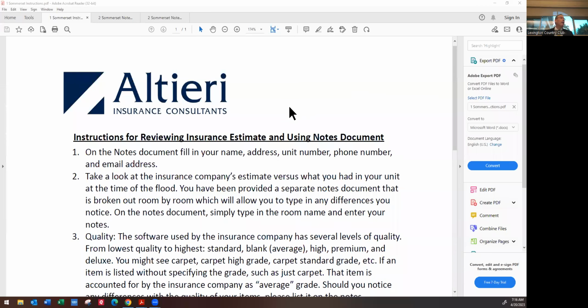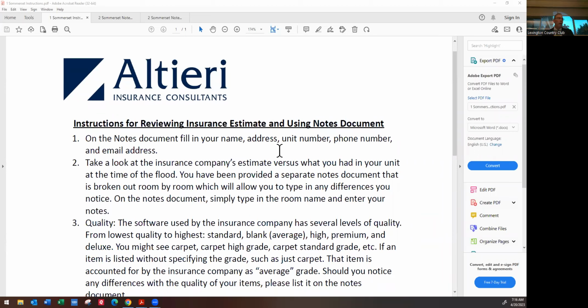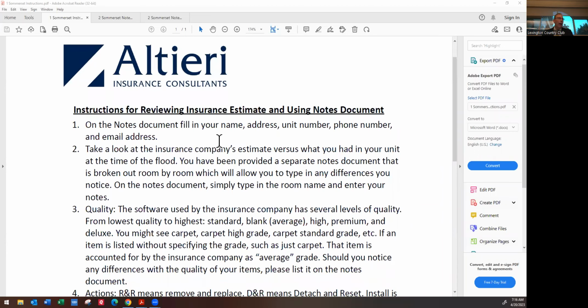So I'm going to get into this with you. You should have gotten some attachments with this email. The first attachment, and I'm going to share my screen here with you, is the instructions on what to do. So I'm going to go over that with you real quick, okay?